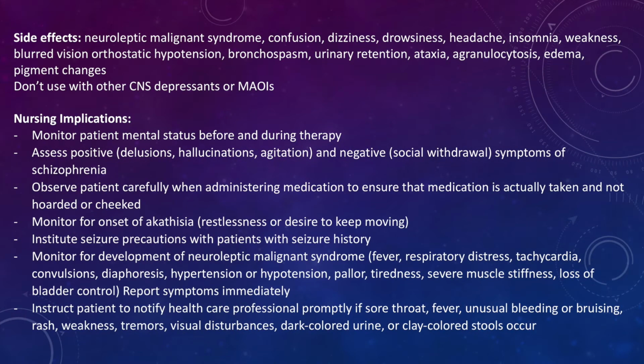Side effects include neuroleptic malignant syndrome, confusion, dizziness, drowsiness, headache, insomnia, weakness, blurred vision, orthostatic hypotension, bronchospasm, urinary retention, ataxia, agranulocytosis, edema, and pigment changes. Do not use loxapine with any other CNS depressants or MAOIs.